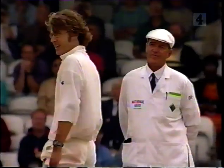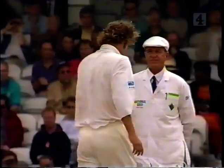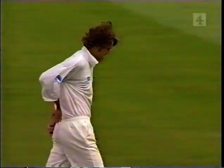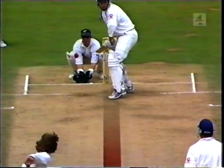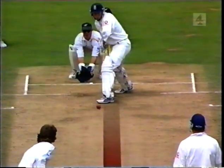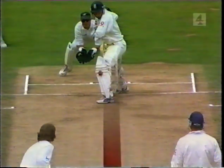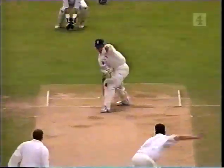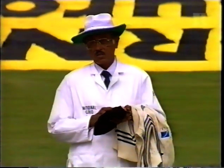Well, that's going to be very close. George Sharp had a little bit of a look at it. Question to ask is, would this ball have carried on and hit the stumps? Does this ball pitch and turn a little? Well, very difficult to say. Might have gone on and just clipped off stump. He's outside the line.